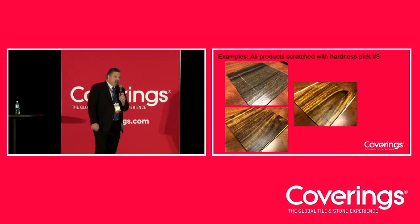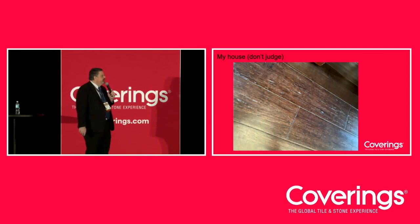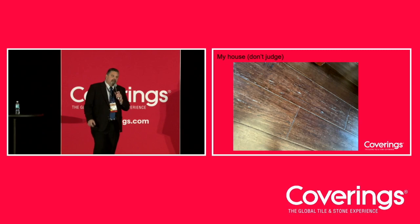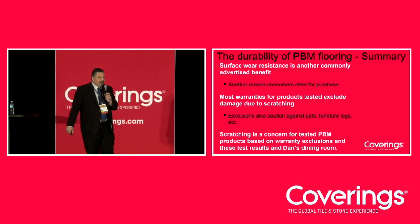So here's a few of the lab samples, and then, don't judge, this is my house. I only moved in a few months ago, so I haven't had time to replace my LVT, but you can see all the dog nails that have scratched up the plastic floor we have in our, not for long hopefully, dining room. So again, customers say they want vinyl flooring because it's scratch resistant, but the numbers just don't add up. It's not. And then the exclusions and the warranties against pets, furniture legs, et cetera, that's another thing where the manufacturer's basically admitting, hey, this isn't scratch resistant.